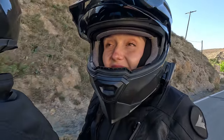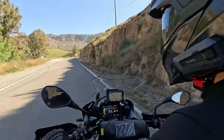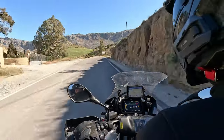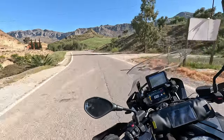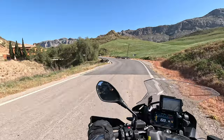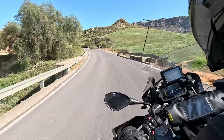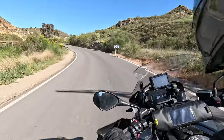We've just turned onto the A7075 and so far it looks fantastic riding these roads through Andalusia. Look at this! Oh, we're surrounded by cliffs at the moment. I hope we're going to go over them. But it looks good. Not much other traffic on the road at the moment, and the road conditions are pretty good. Fair news to Spain, they have got some really good quality roads.